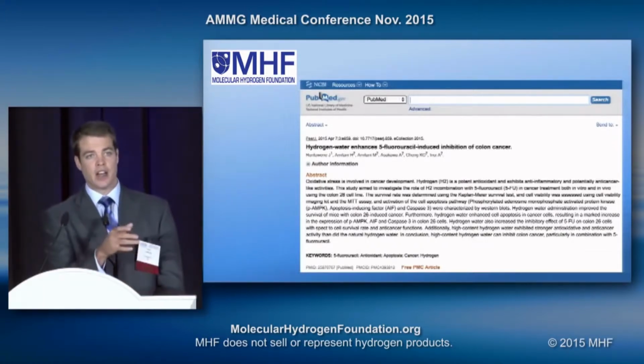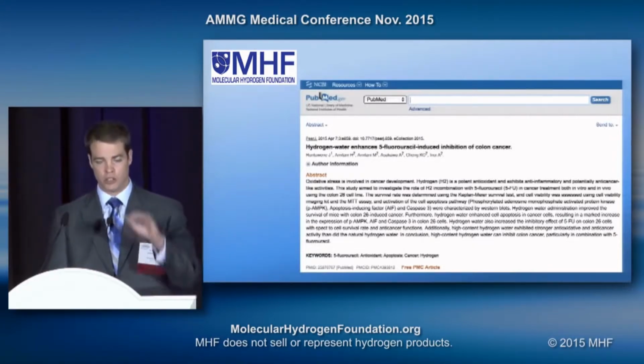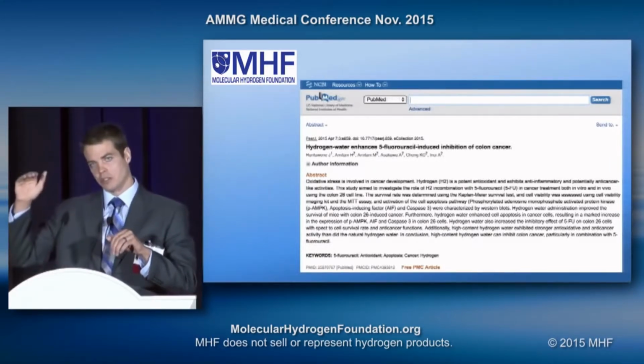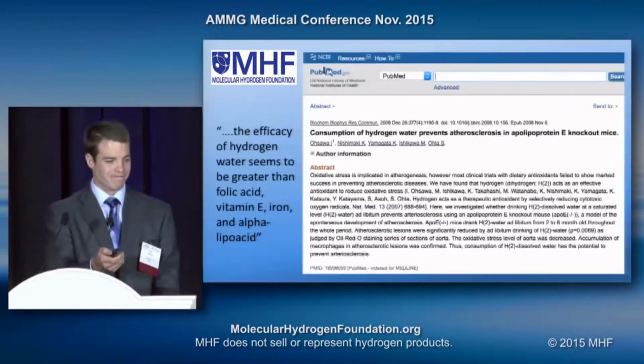In this study, hydrogen gas actually offered an additive effect with the chemotherapy drug, where this is a colon cancer in rats, but hydrogen gas, when you gave the drug, there was this much effect, and when you gave hydrogen gas and the drug, there was an additive effect, and hydrogen gas alone could help a little bit. Kind of cleans things up, does a lot of things, but it prevents the buildup of plaque, amyloid plaque, atherosclerosis, arteriosclerosis, all this.